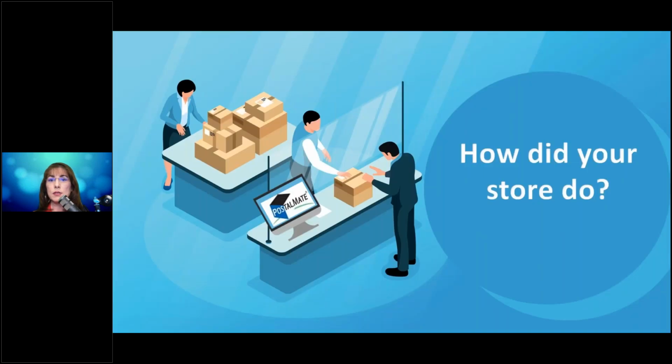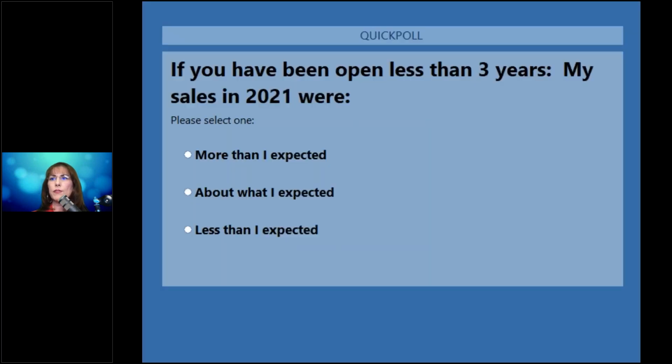2 more polls. Ooh. Oh, this is for newbies. Only newbies, okay? Be smart, only for newbies. If you have been open less than 3 years, your 2021 sales were? Okay, closing in 5, 4, 3, 2, 1, close.